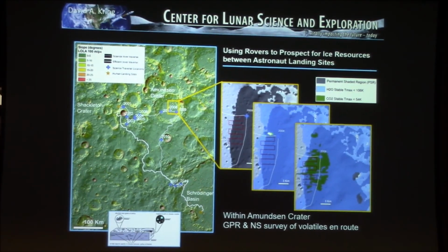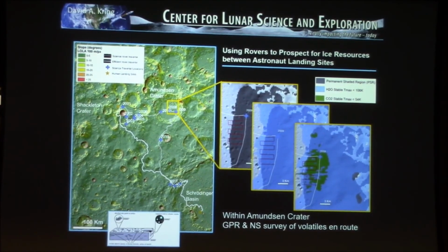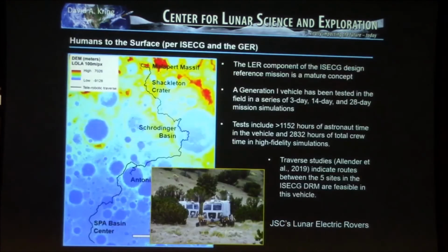And so you can drive the rovers in and out, in and out, in and out, and do a zigzag survey prospecting for subsurface water ice over an immense area in between crew landings, okay? And this is the type of thing that never would have occurred to us until we did this type of analysis in this design reference mission.